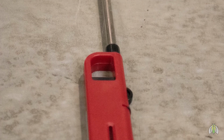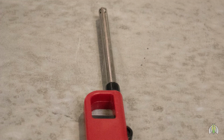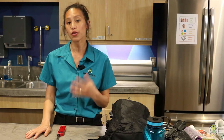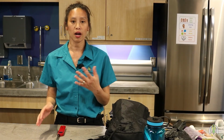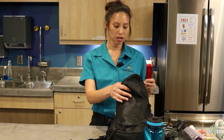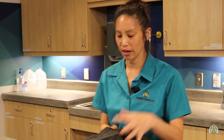Number 9, fire. If you are camping overnight or there's a chance that you're going to be in the cold, you want to bring some way that you can light a fire. So either matches or a lighter. So if you're kids, if you're hiking with an adult, your mom or dad will probably bring a lighter for you.